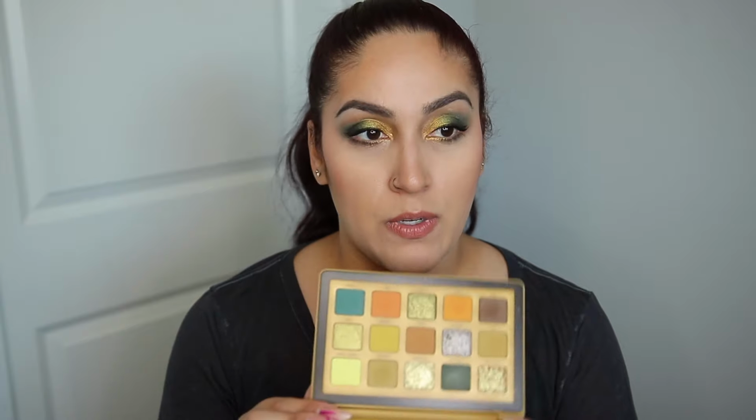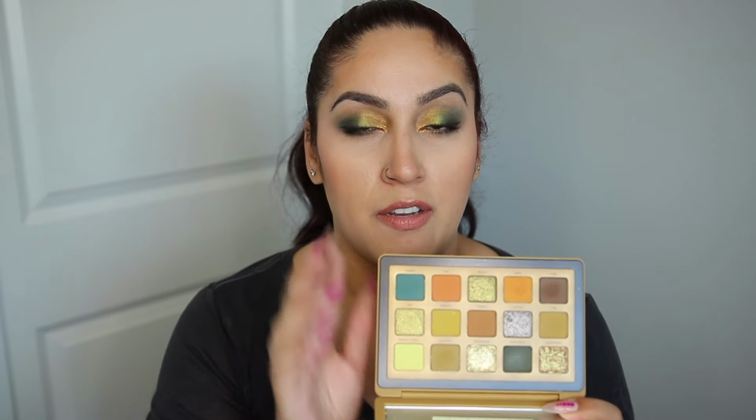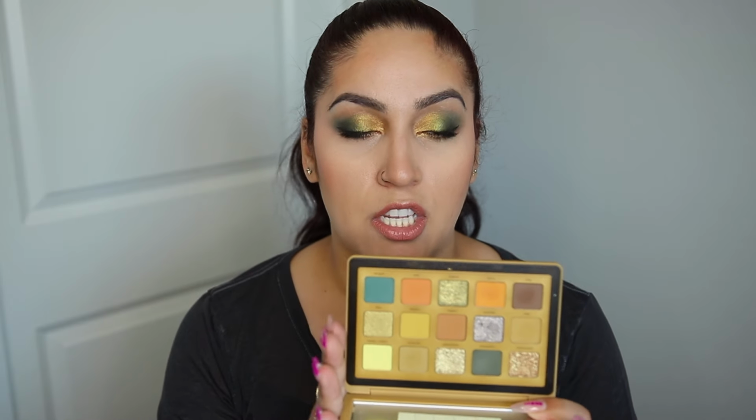And again, this one is the teal that I did use today on my outer corner. I did use a little bit of the black in another palette that's still in this rotation. But overall, I do like this palette.